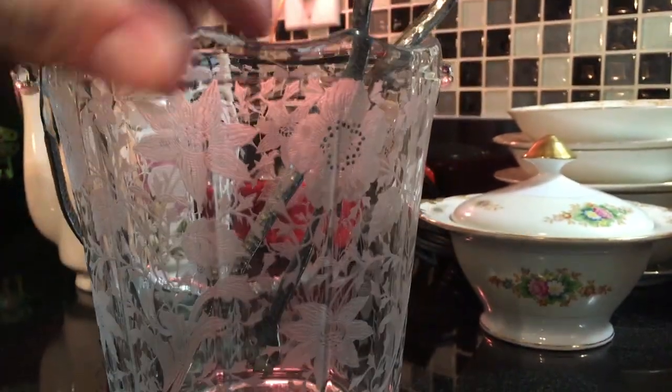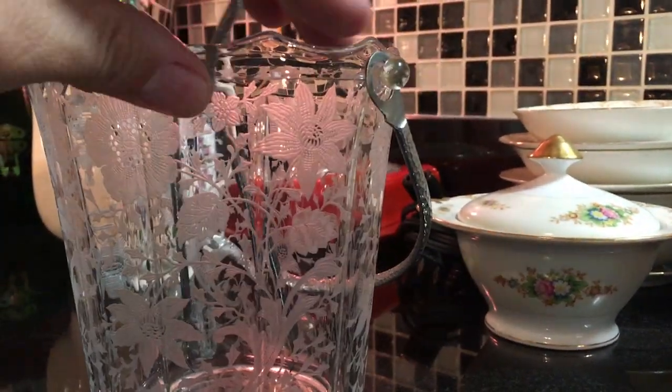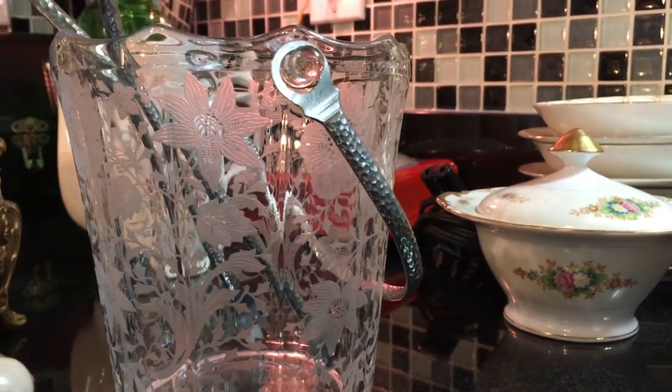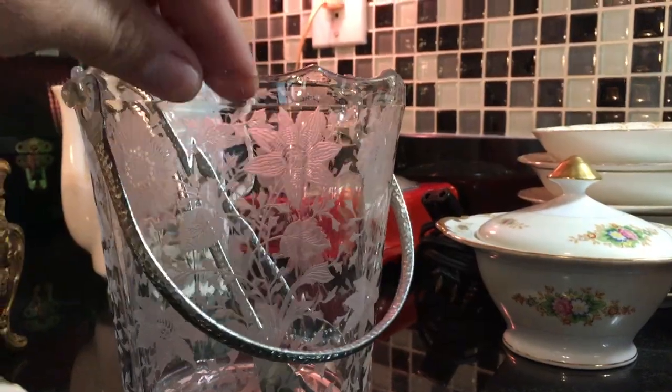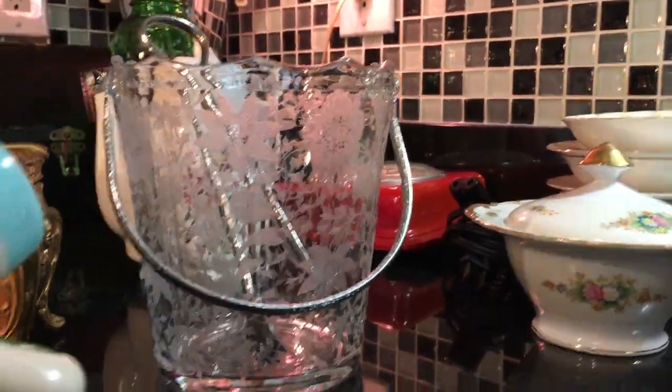This was $2. This ice bucket, 15 years ago, brought twice what it would bring now. I'll see if I can get $30 for it.